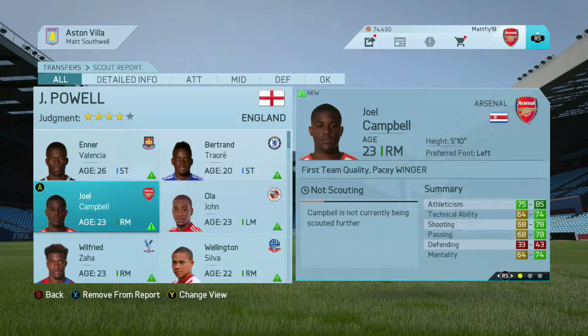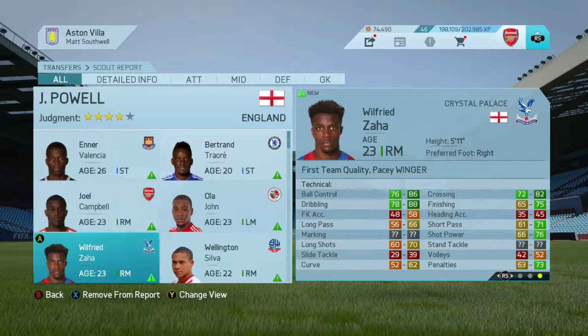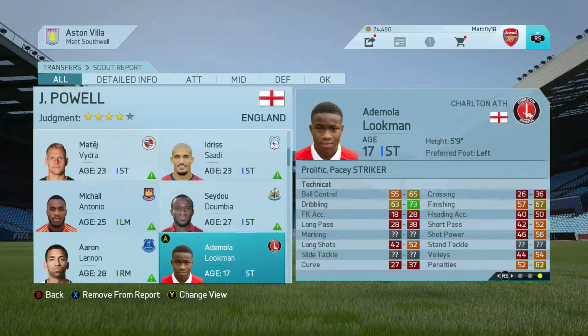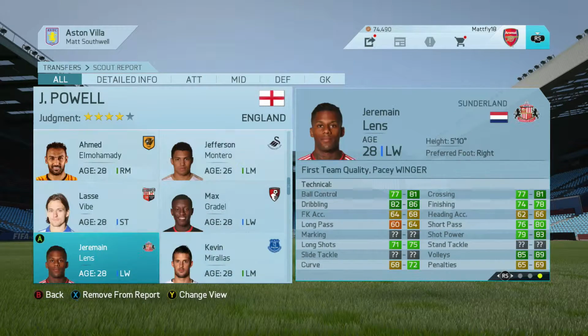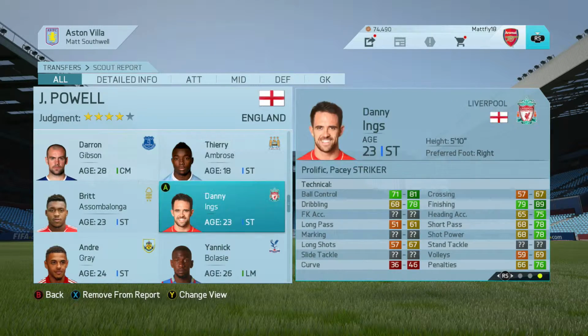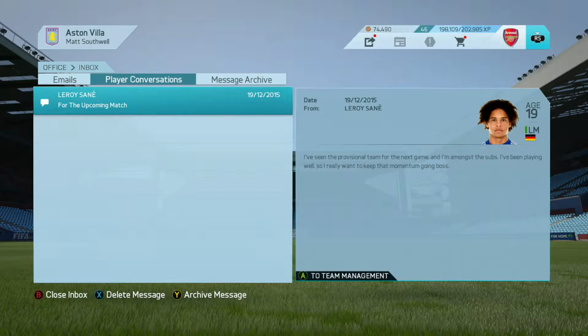Strikers, like I said, if we're not going to go, we need wingers. We need wingers, preferably right wing, preferably left wing side, but it could be right wing because Sane can play either side. So maybe someone like Joel Campbell could be a good option. Wilfried Zaha, there's plenty of options. Ola John. So yeah, do let me know what your thoughts are in the comments down below. I will also be having a bit of scouting rather than spending a huge amount of time in the video, where we can have a look and see for the upcoming match.